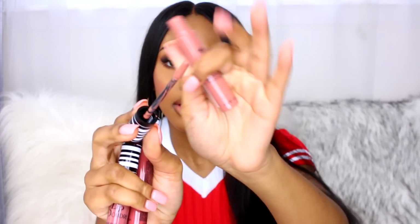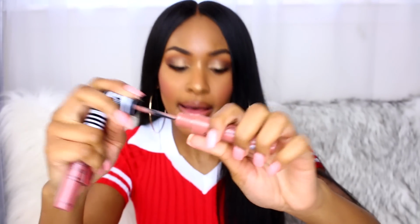And then I received some products from this company called Kokie Cosmetics. They sent me some really nice goodies. I got some more liquid lipsticks. You guys know the liquid matte lipsticks are so popular. This is liquid matte powder. So that is that. I got these in 4 different colors.